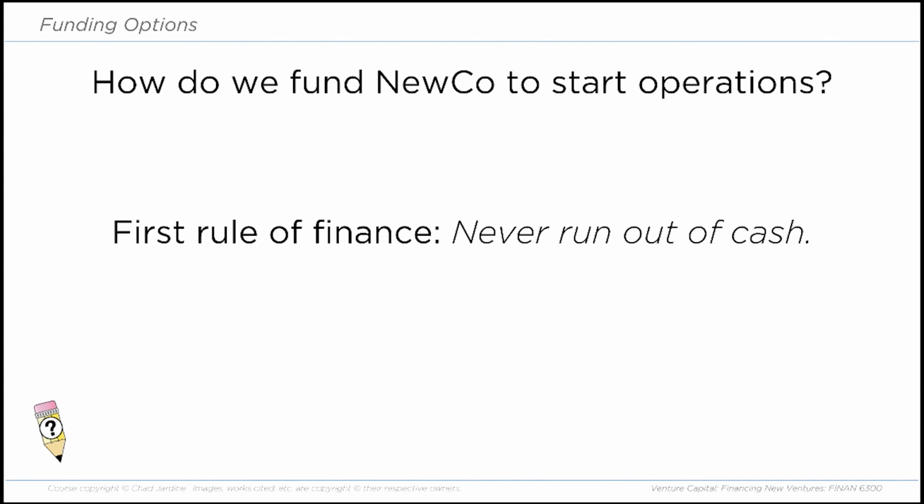So now that we've formed this company, how do we fund it? How do we fund NewCo to actually start operations? And remember, always keep in mind the first rule of finance, which is to never run out of cash. See the little test question pencil in the bottom? Never run out of cash, the first rule of finance. Well, there are some options out there for how we get our funding.